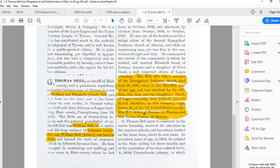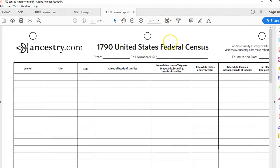E. P. Miller. So we've got the name of the daughter's husband, but we'd already had the daughter's name in the family history. And then G. Thomas and Mrs. Lewis Walton of Altoona. So G. Thomas Bell is this one here. So she was able to glean from just reading this one family bio sketch that there were six children. There was David, there's Peter, there's James M., and then this daughter, and this daughter, and then Thomas. So that was a good find.